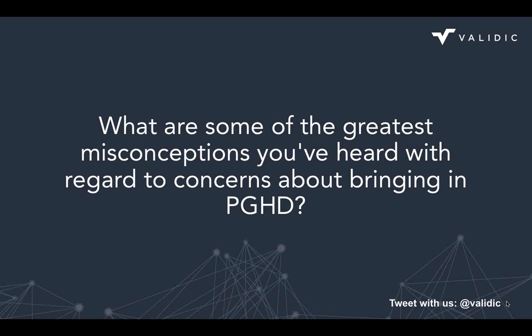There are concerns about the data from patients not being accurate, but again, I think this is a misconception. Providers are often dealing with inaccurate data. EHR data is not always accurate. It's not always complete. Sometimes it's out of date. We know that clinicians rely on self-reported data in making diagnoses and decisions all the time. When a patient comes in, a lot of the information they're getting about the patient is what the patient is self-reporting.